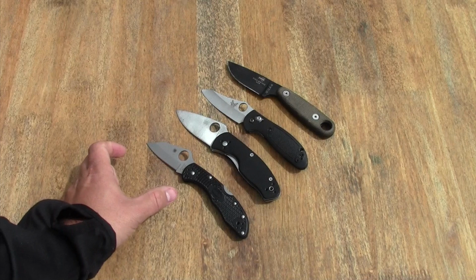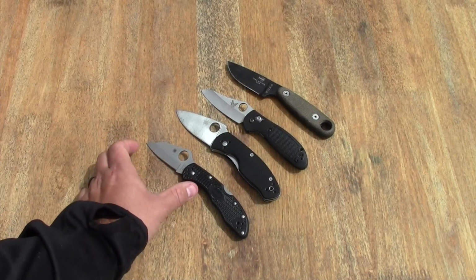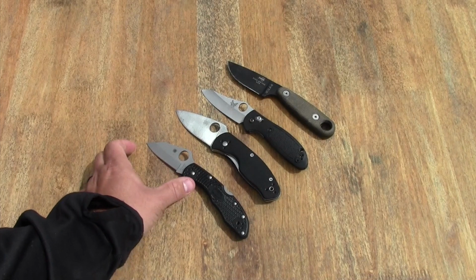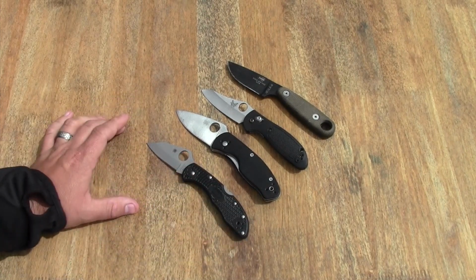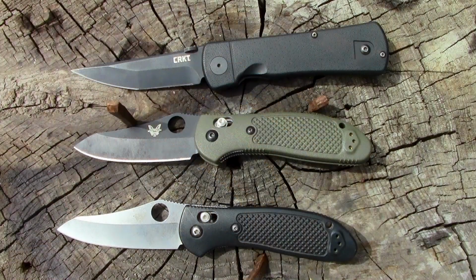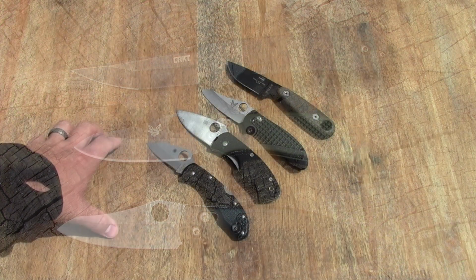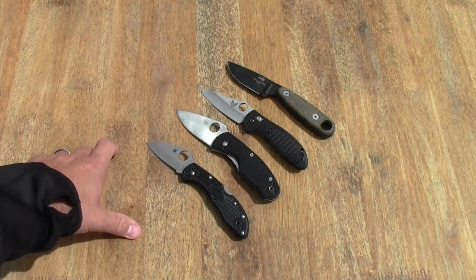Each of these knives weighs under 3.5 ounces, and its overall blade length is under 3 inches, which means that each of these knives is very compact and very lightweight, which makes it easy to everyday carry. And if it's easy to carry, you'll actually take it with you. I often carry larger folding blades than these, but these are knives that when I have them on me, I don't know that they're there. Even the fixed blade option down there at the end.